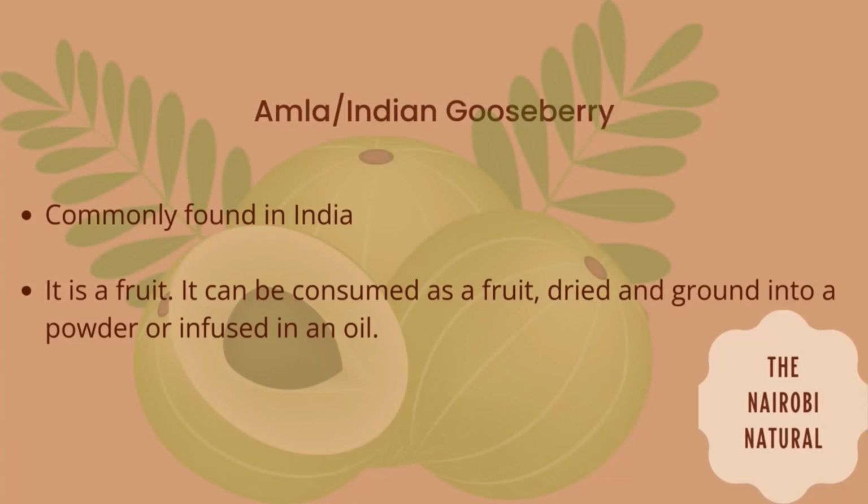Amla is also known as Indian gooseberry, and it is commonly found in India. It is a fruit and it can be found in different forms. You can actually consume the fruit as is, or sometimes it's dried and you can use that for whatever hair needs you have. Sometimes the dried fruit is ground up and formed into a powder, and that's usually the common form you'll find when it comes to hair care: Amla powder.